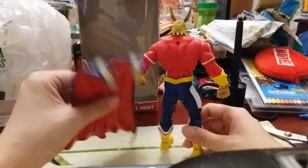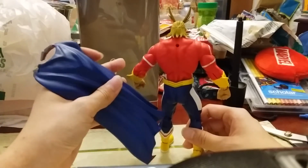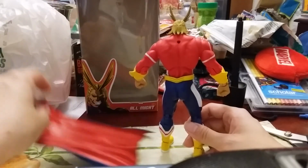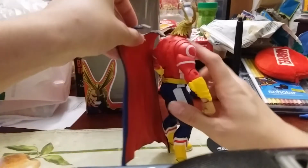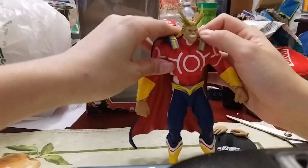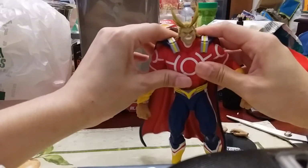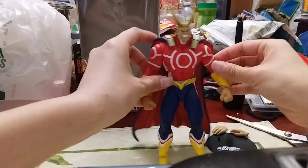So his cape is actually the soft plastic, the rubbery plastic that I was talking about. This one is one of the most flexible ones that they have out of all of them. And so there's a peg. You can just stick it right there. His cape doesn't really attach any other way, because it's not a cape that attaches on the front of his neck. So they needed to have a peg for it to make sense.